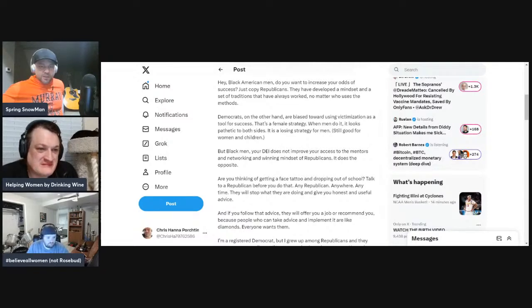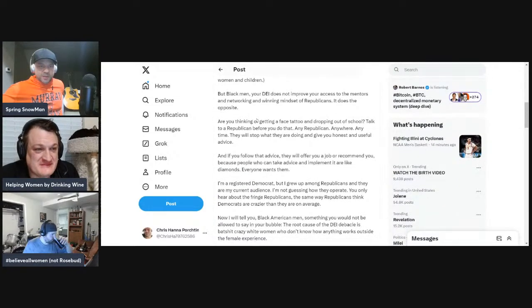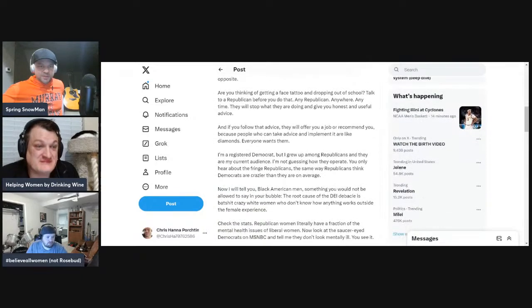"Just copy Republicans. They have developed a mindset and a set of traditions that have always worked, no matter who uses the method. Democrats, on the other hand, are biased towards using victimization as a tool for success. That's a female strategy. When men do it, it looks pathetic to both sides. It is a losing strategy for men, still good for women and children. But black men, your DEI does not improve your access to the mentors and networking and winning mindset of Republicans. It does the opposite. Are you thinking of getting a face tattoo and dropping out of school? Talk to a Republican before you do that."